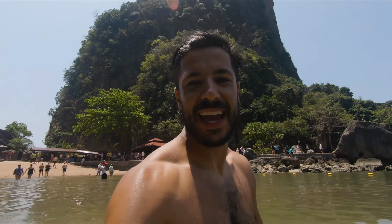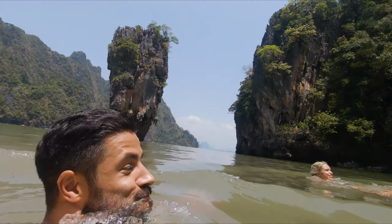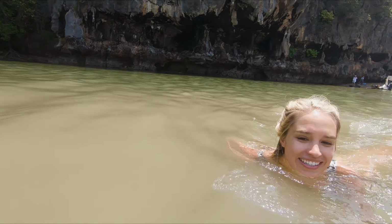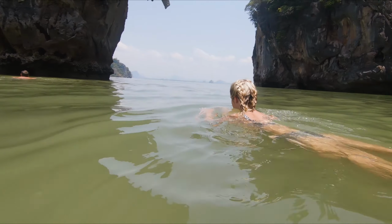I didn't know that you could swim until the James Bond little island, so we're gonna go and try and touch it. We literally only have 15 minutes until our boat leaves, so we gotta hurry up. Can you pull me along because I don't want to touch the bottom? Things touching my feet. I don't know if we're gonna make it.